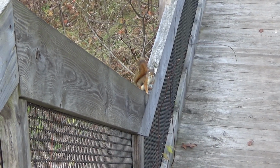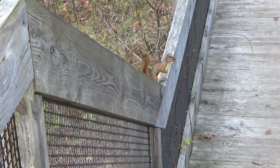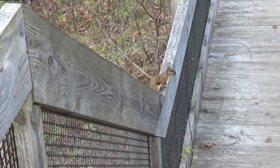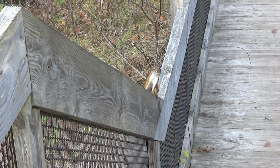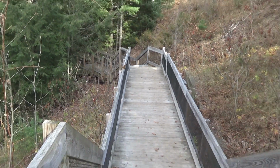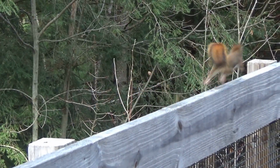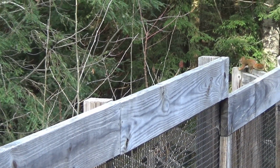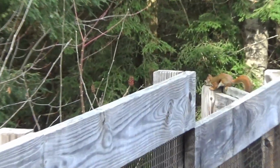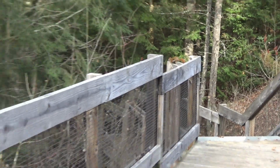Hi, you cute little thing. Oh, look, it's looking for food. Probably thinks we have a snack. Oh, we don't have food. I wish we could give it a snack. Oh, that was as far as he wanted to go. Oops, he ran. He was posing right there for us, just staying ahead of us. It's cute.